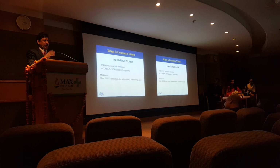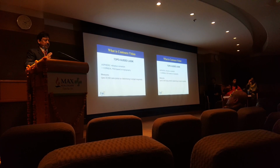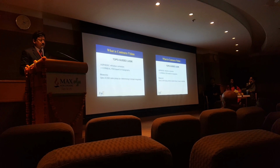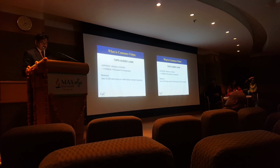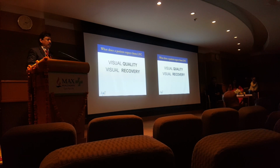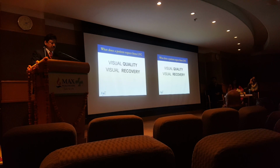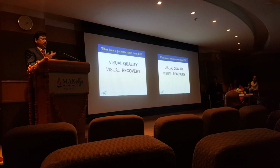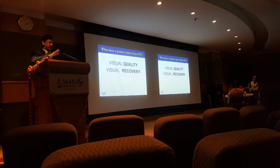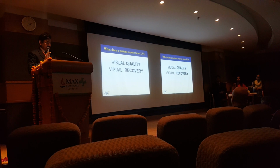Okay, so just a brief about what is Contoura. Contoura is aspheric treatment, plus it is correction of corneal higher order aberrations with the help of topography. So it is aspheric plus corneal higher order. Adding that corneal higher order gives it that little edge which you will not have for other routine procedures, including SMILE, because SMILE is also considered an aspheric treatment.